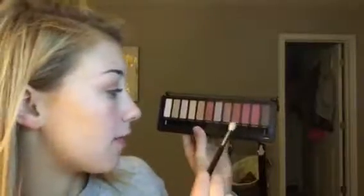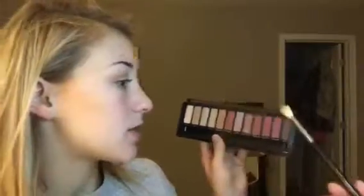Now I'm going to go with Armor and Outspoken again, and I'm just going to blend those together, tap off. And this is more of a pinkish color. I mean, it's not that pink, but it does have some pink in it. And I don't know if you guys can tell, but it kind of made the eye look a little bit more pink. So I'm just going to do that to this other side.